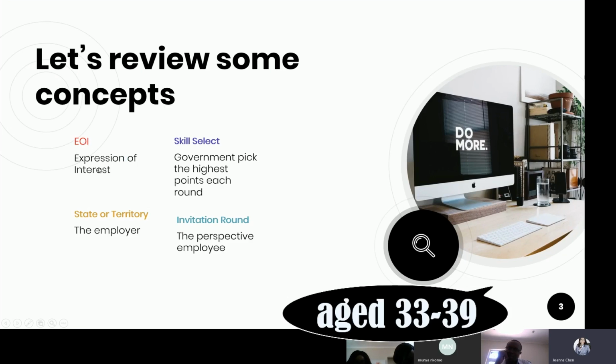If they are eligible for 65 points, the EOI is a system where the government will pick the highest points each round, which is every 3 months, each quarter, and send the invitation. It's really hard at this stage because some people can score really high points, 80, 85 points. Then the state will give them the invitation at this stage.